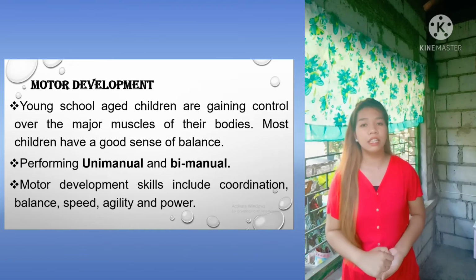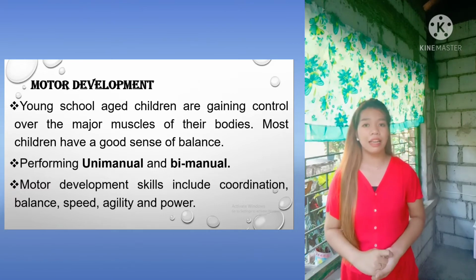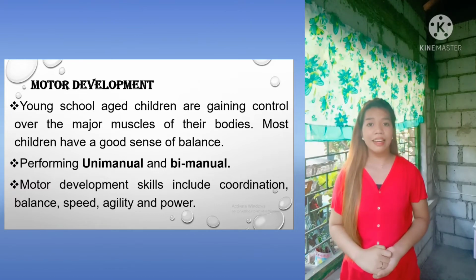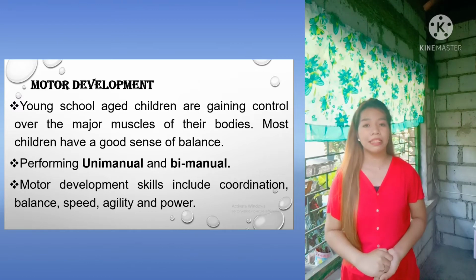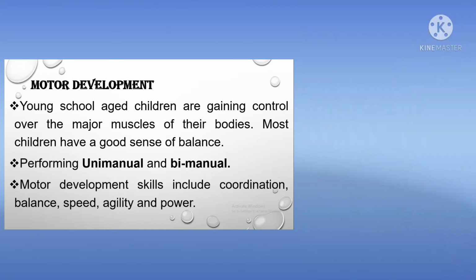Why? Because children's graphic activities such as writing and drawing are now more controlled but still developing. For example, they can print their names and copy simple designs, letters, and shapes. They also know how to hold pencils, crayons, and utensils correctly, but with supervision.